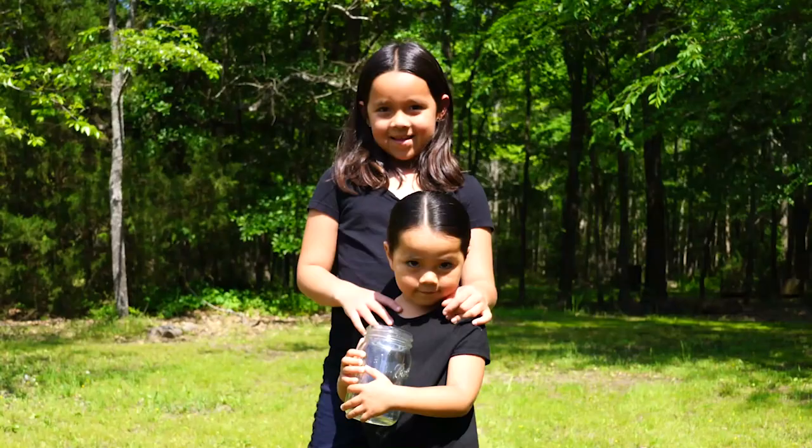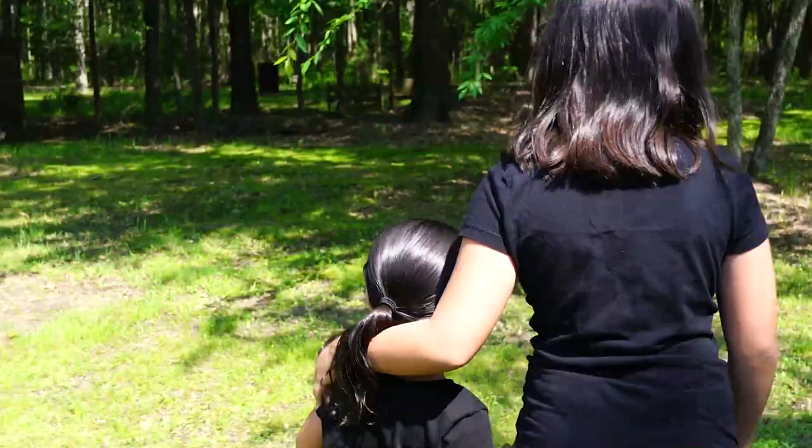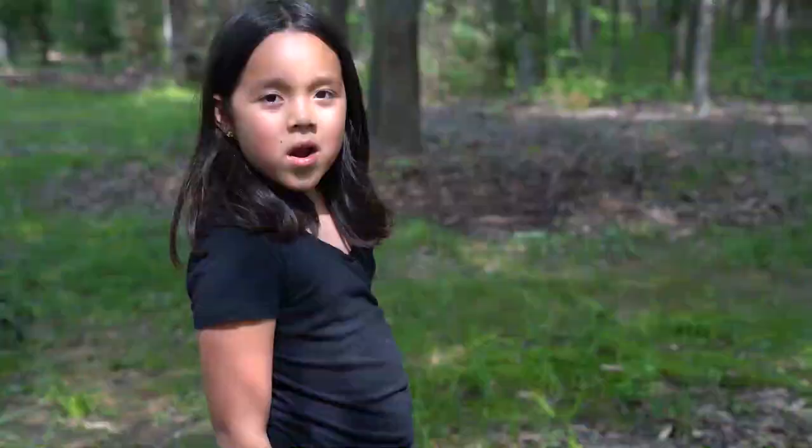Hi guys, today we're gonna go look for some earthworms. First, we have to catch them. Let's go. We'll find some earthworms under leaves in this forest. Earthworms aerate soil and they break down leaves, like these.